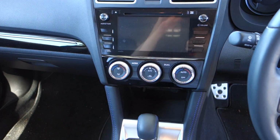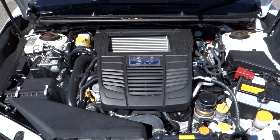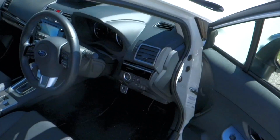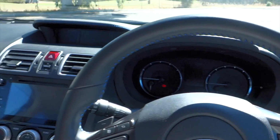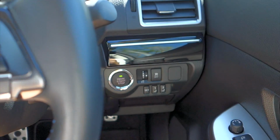and seats to admire. Power comes from a 2-litre turbo boxer 4-cylinder, developing a healthy 197 kilowatts of power and 350 Newton meters of torque. And like every Subaru, power is permanently routed to all 4 wheels with symmetrical all-wheel drive. And to start the car, simply put your foot on the brake and hit the engine start-stop button to go.